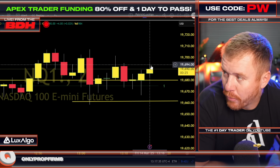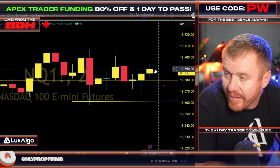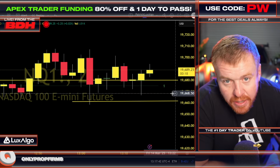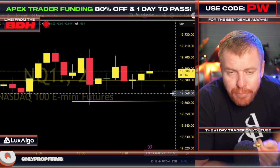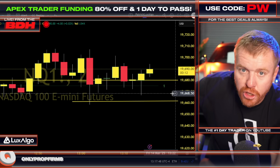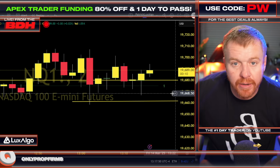But again, if this pulls back from here and I didn't take the 10 points and it pulls back to my stop, well, I'm probably going to blow up the account because of the trailing drawdown. So I just want to be very proactive in moving my stop with the price. And I'll show you exactly how I do that in a trade right here.